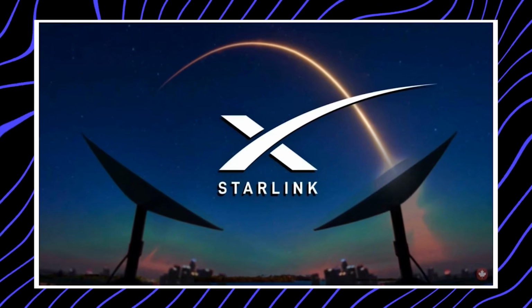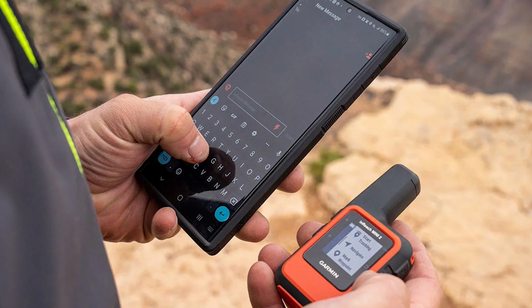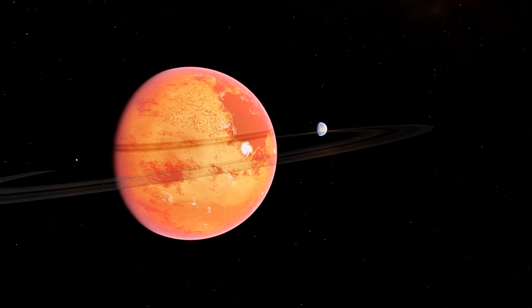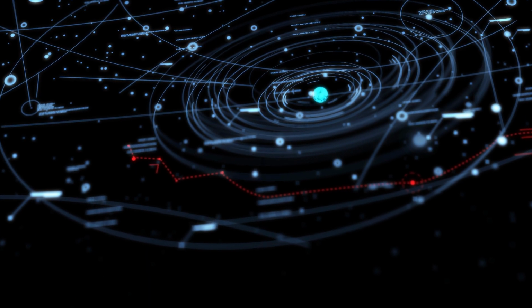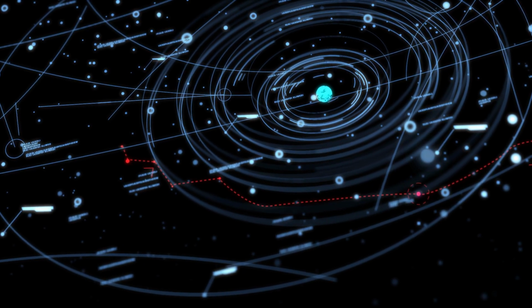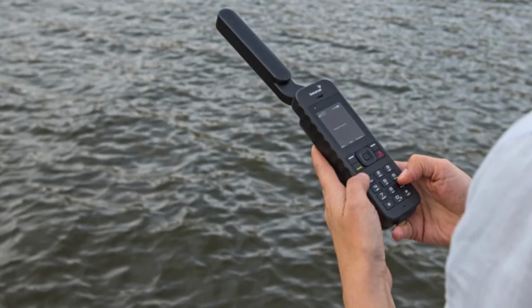This technology is supported by the 3GPP standards, which now include non-terrestrial networks. You then have the multi-orbit constellations, right? These involve combining satellites in different orbits, such as low Earth orbit, LEO, or the geostationary orbit, GEO, to enhance connectivity and coverage. This approach is becoming more viable and is expected to provide more resilient and comprehensive satellite services.